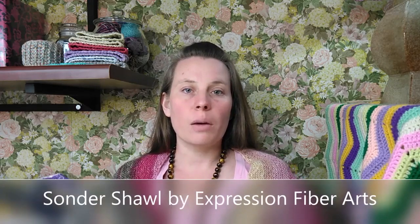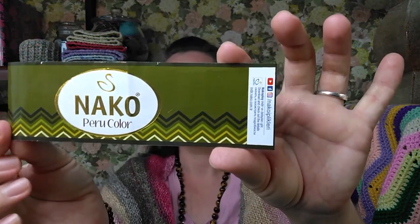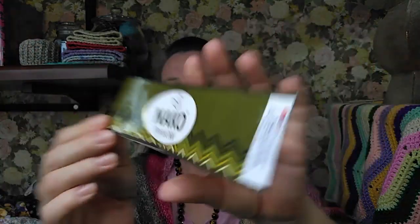What am I wearing? I am wearing my Sonder shawl by Expression Fiber Arts. I've made this shawl in an alpaca blend. I actually still have the label here. It was made with this yarn, and it is 25% alpaca, 25% wool, and 50% acrylic yarn, made in Turkey.